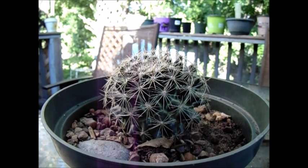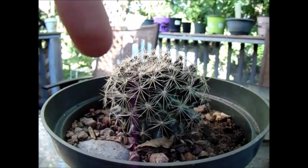Again, this one can be grown from seeds if you're interested. I'm sure you can order these seeds from somewhere. Of course, it likes sandy and clay soil. I believe this is Coryphantha compacta. Okay, and of course the psychoactive material is the cactus itself, the flesh of the cactus.